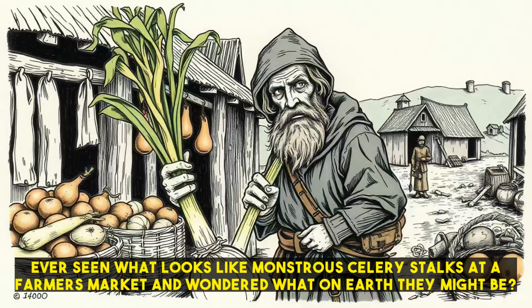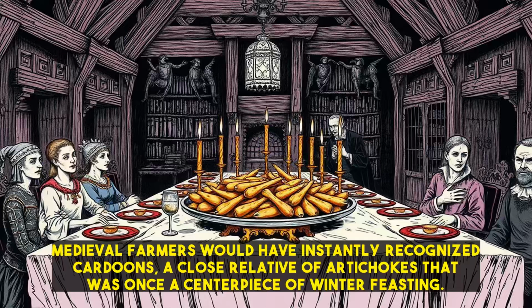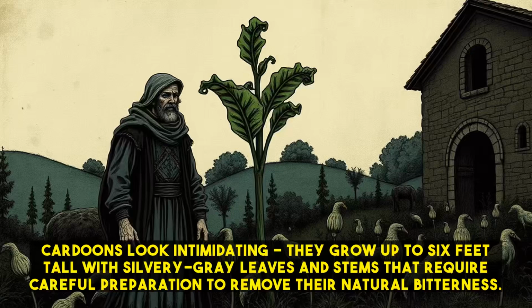Ever seen what looks like monstrous celery stalks at a farmer's market and wondered what on earth they might be? Medieval farmers would have instantly recognized cardoons, a close relative of artichokes that was once a centerpiece of winter feasting. Cardoons look intimidating. They grow up to 6 feet tall with silvery gray leaves and stems that require careful preparation to remove their natural bitterness.